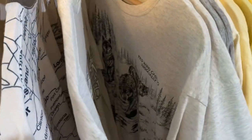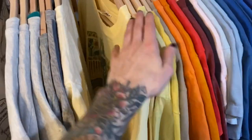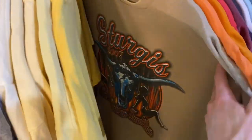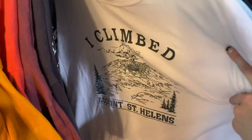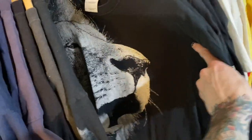Got some Harley tees. Actually, I have a decent amount of Harley tees. We have this really cool flower piece with these details. Some more flower pieces. I was trying to focus on like summer centralized things. So this also very summery. We got like a Sturgis. What else do we have in here? This one's really cool. Not super old, but we have I Climb Mount St. Helens. It's like a light pink. I really like that about it. What else do we have? We have this really cool single stitch Montana tee. Again, all of these are gonna be $20 at the pop-up. So I thought that was a pretty good deal.